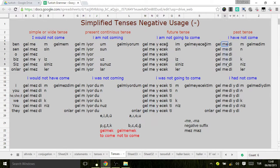See, negative, negative. So, gelmek is to come, gelmemek is not to come. Any verb: gelmek, gelmemek, koşmak, koşmamak, gülmek, gülmemek, gezmek, gezmemek. So as long as you know the rule, the negative suffix comes just after the verb, everywhere, just after the verb. You can remember this one from here, gelmek, gelmemek. To come, not to come.